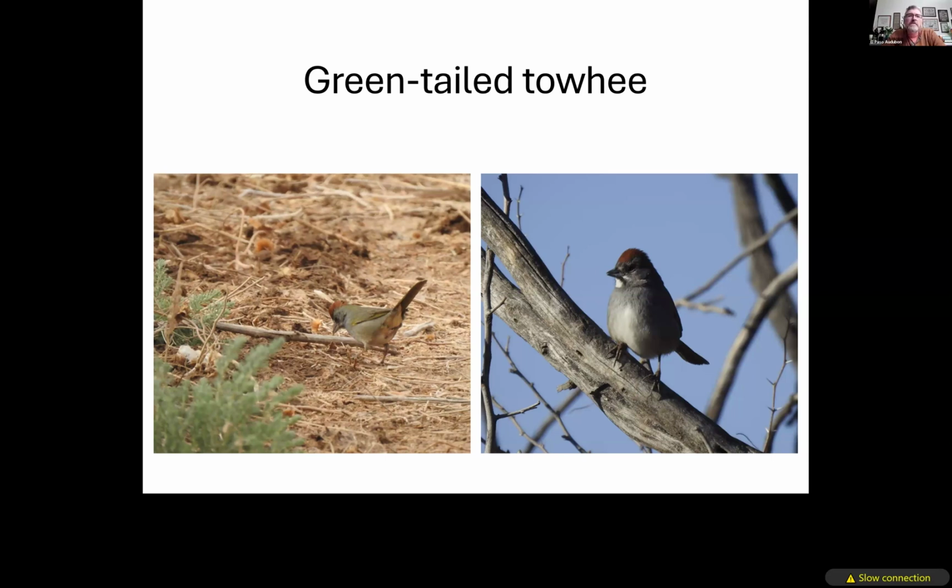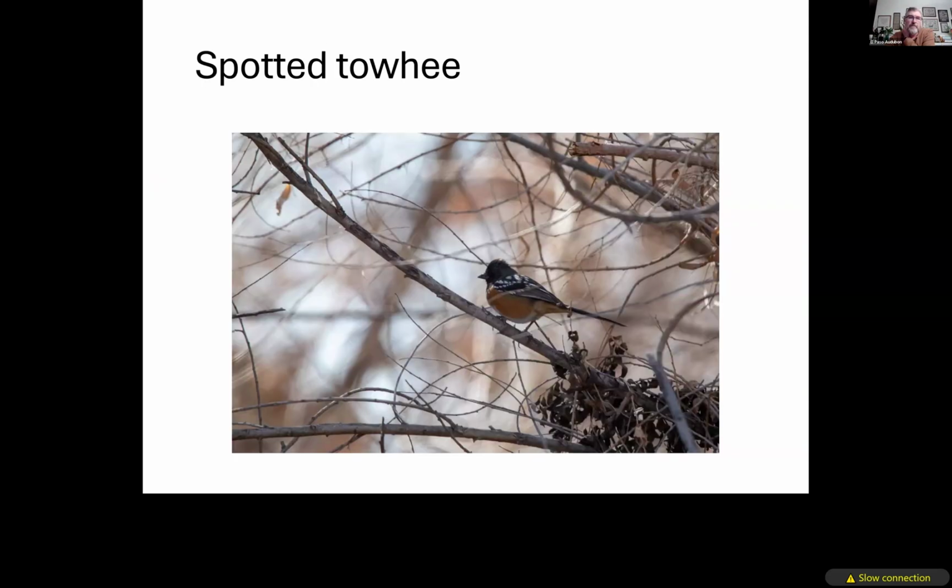towhees you'll see, or often you'll hear them before you see them because they kick leaf litter around as they look for insects or to uncover seeds. Spotted towhee is another one that we'll see out at the park and around town. Rufous belly, black body, and white spots on the wings.